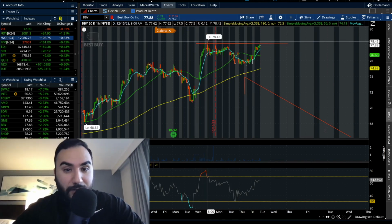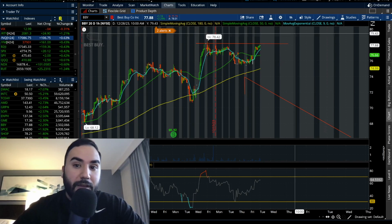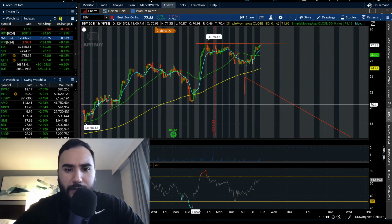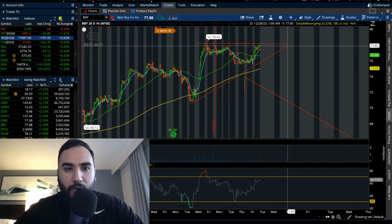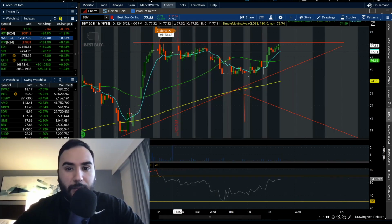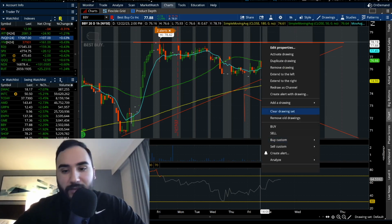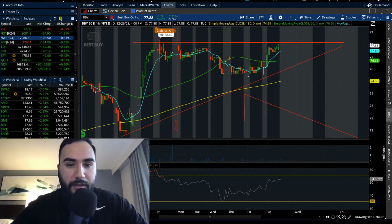That's a big level of resistance here on Best Buy, which if we do get out of there, let me actually show you this right here. We have an ascending triangle on BBY as well. Now that I'm looking at it, if we zoom in a bit, so if we do break above, let's say, 78.50. Let me put my alert at 78.50 for now. There we go. Mark is at we're above 78.50.